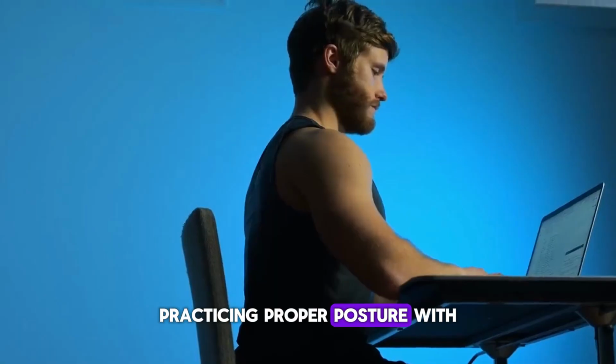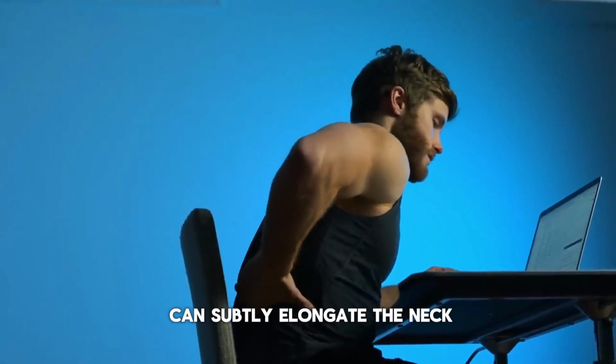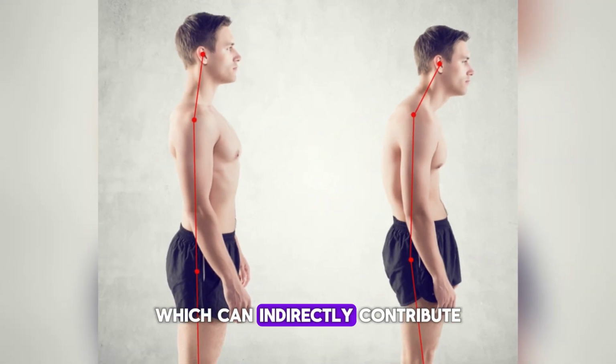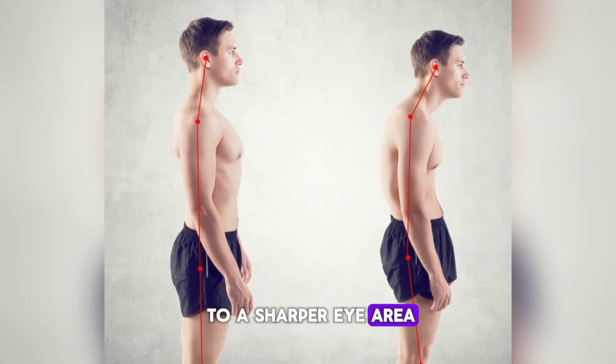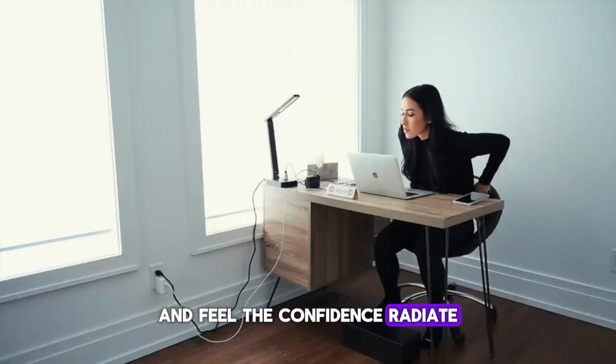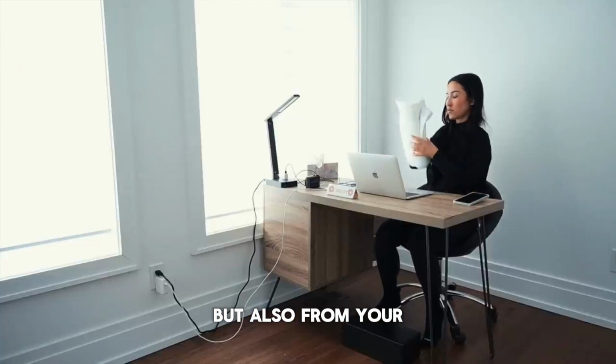Practicing proper posture with your shoulders back and head held high can subtly elongate the neck and potentially influence a more defined jawline, which can indirectly contribute to a sharper eye area. Stand tall, elongate your spine, and feel the confidence radiate not just from your posture, but also from your gaze.